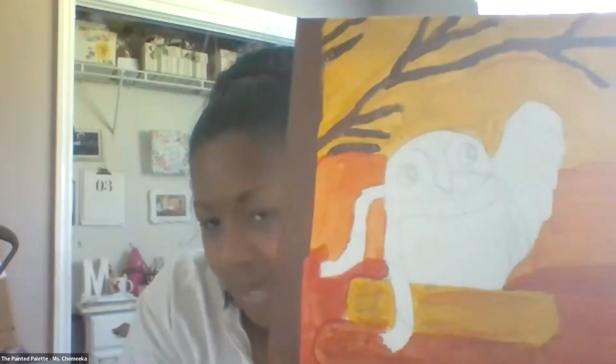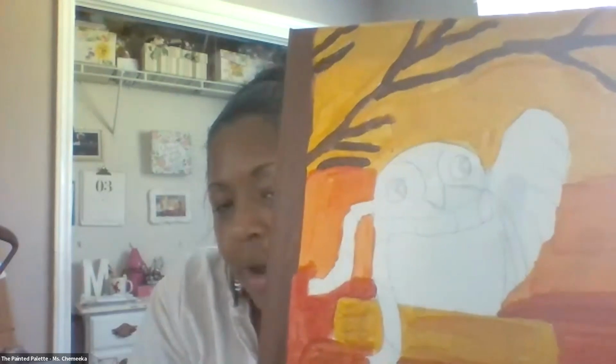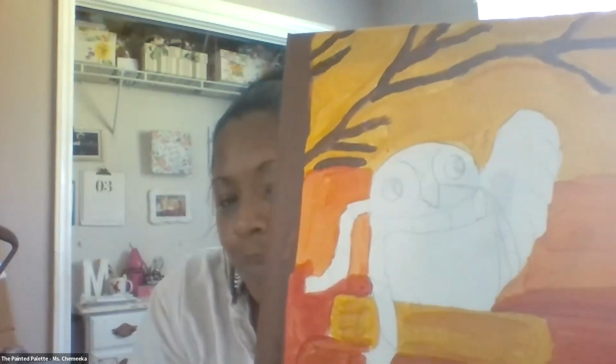Okay. So we are almost finished with our painting. You should have your books painted, your background, your tree trunk, and your branches. So we're going to move on to the next step.